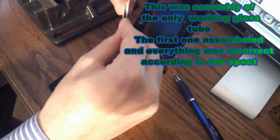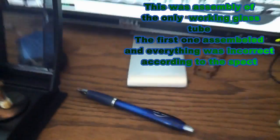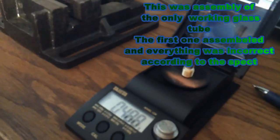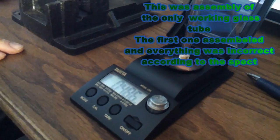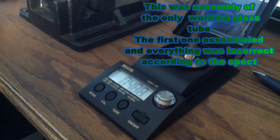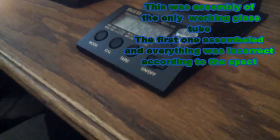There's something wrong with the calculation. That much of powder is... No, we cannot get 15 of it. Too much? Did I make the calculation wrong? It's too much.